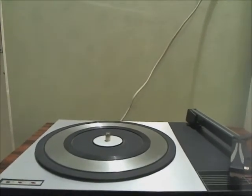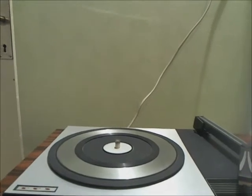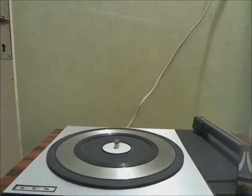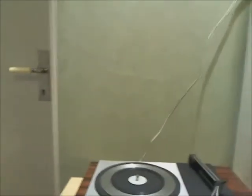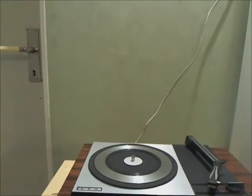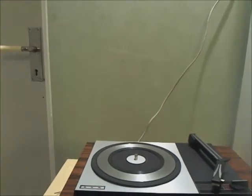So I thought, let's try to play something here. Let's listen to something. What to play? What to play? Well, the best idea is to play something that I might have played back then in those days. So I have to have a look in my record collection to see what to pick.